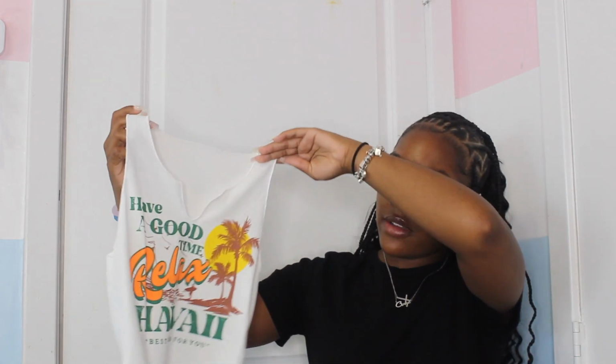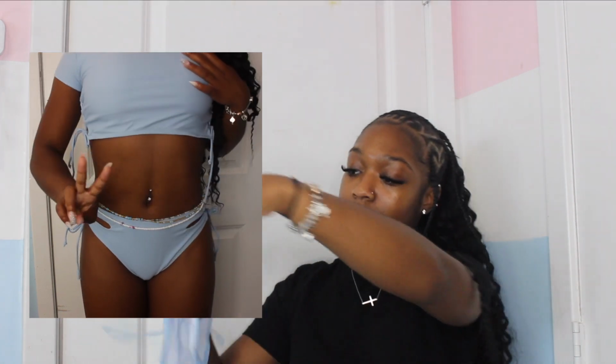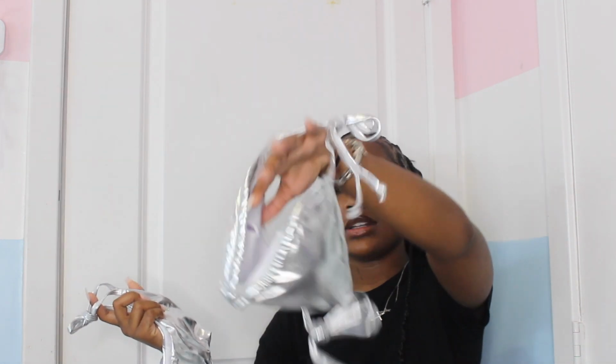Like, I don't have, like, griff. So I ordered a swim top. Don't ask me why I ordered a swim top. It's a short sleeve shirt, but it's like swim material. And then these are the bottoms that go with it, and they're small. Alright, then I got this swimsuit. This is so cute. These are the bottoms, and then the top is just a regular top. It's shimmery, though.